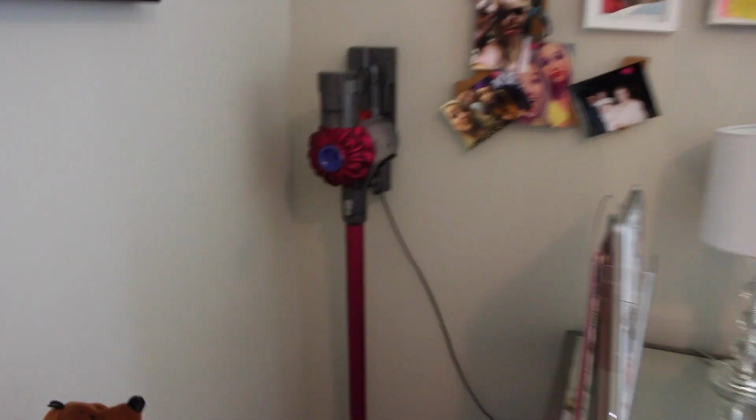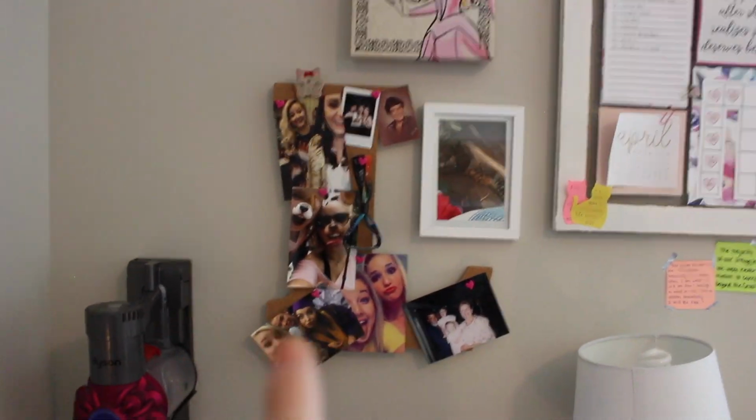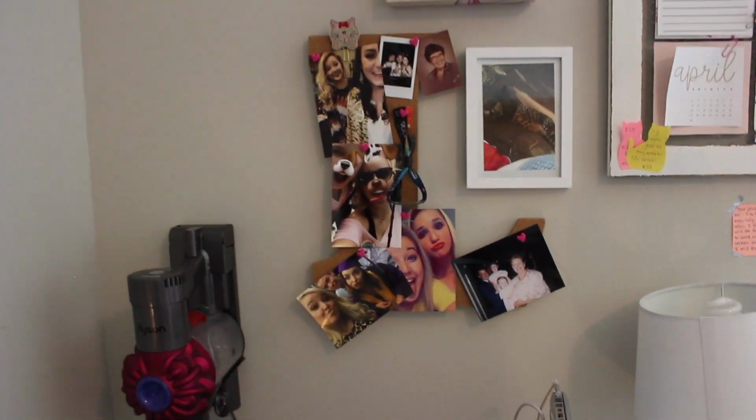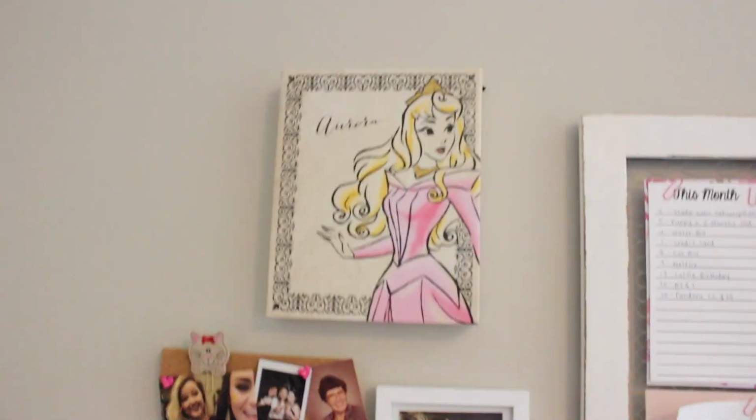Right here I have plugged in my Dyson vacuum. It sucks, don't get it. These 3 little pieces of artwork. So this is a corkboard. You can't really tell, but I just have some pictures on there, me and my friends. I have an old voodoo wristband and a cute paper clip. I have an Aurora canvas because she's my favorite princess. And then right here is a picture of Kronk, who is my cat that just passed away.